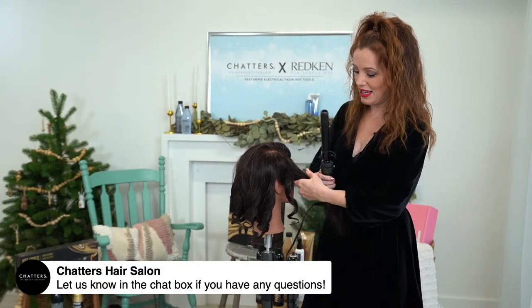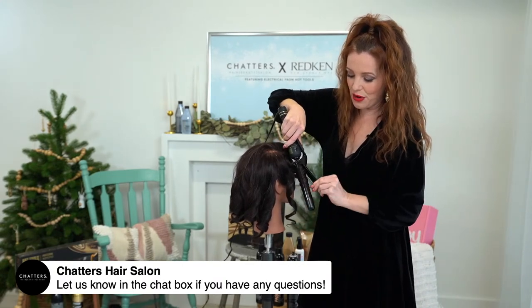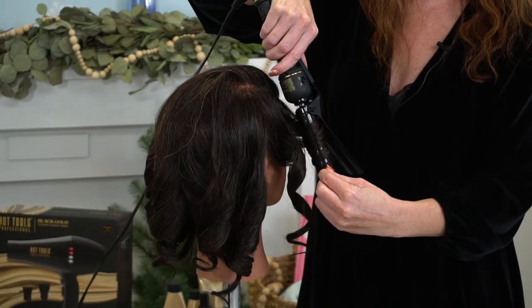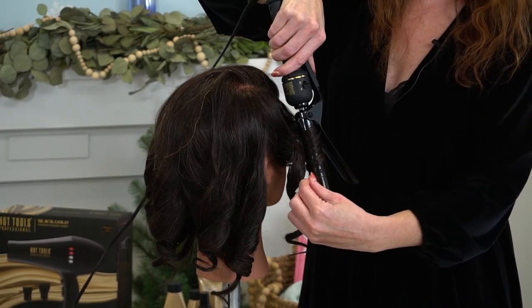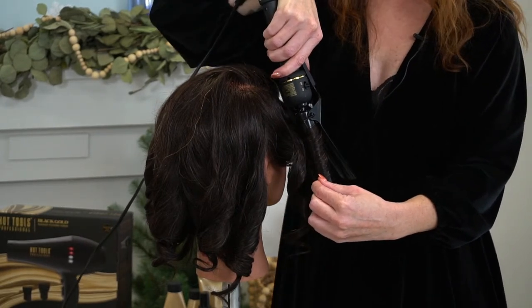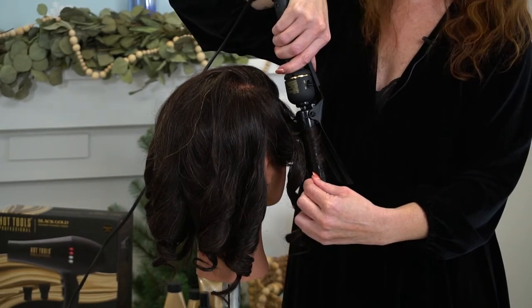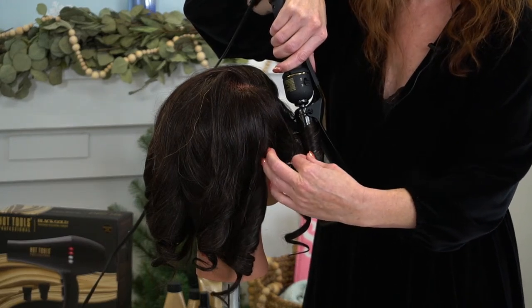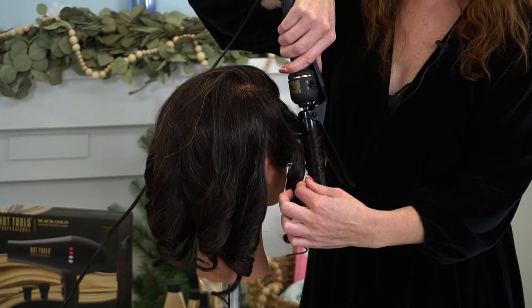So same thing, I'm just gonna take this guy and quickly go ahead and curl it. Do you notice that when I'm wrapping it around the barrel, I'm still going in the same direction from the beginning to the end? Now, if you notice, I've created this look where it's curled towards the front of her face on this one side. And as I got to this other side, it's now curling away from her face. Now, what I'm gonna end up doing is brushing this through and just clipping it behind her ear. So it's gonna give a really nice effect.